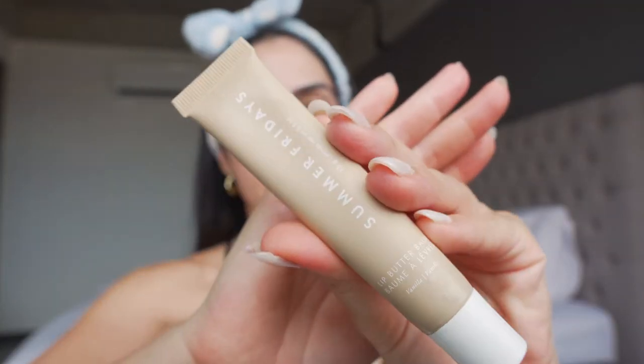It's important to also keep your lips moisturized and hydrated. I love using the Summer Fridays Lip Butter Balm. This is what I use every single day and my lips look super nice and just juicy and I love this lip balm. This is a product that I got here in Colombia. This is a rose water tonic. It hydrates, it has vitamin E, and I love using this as a spray all over my face.